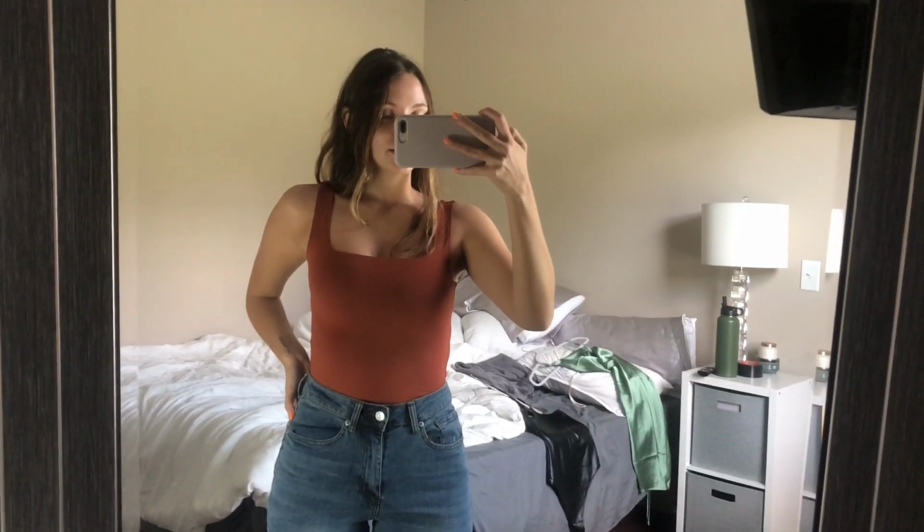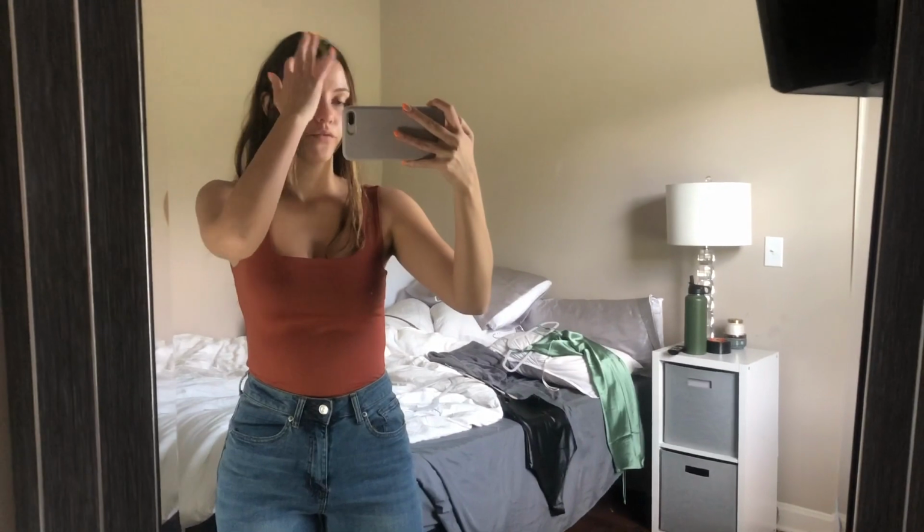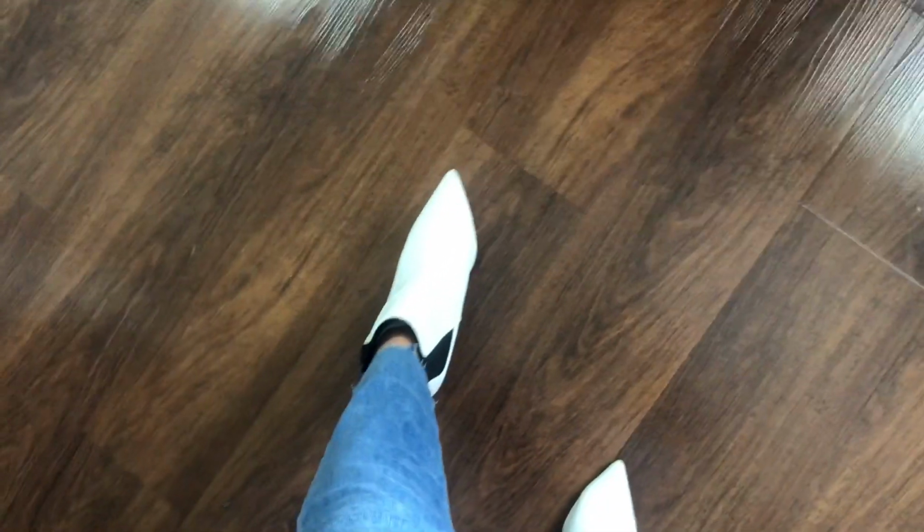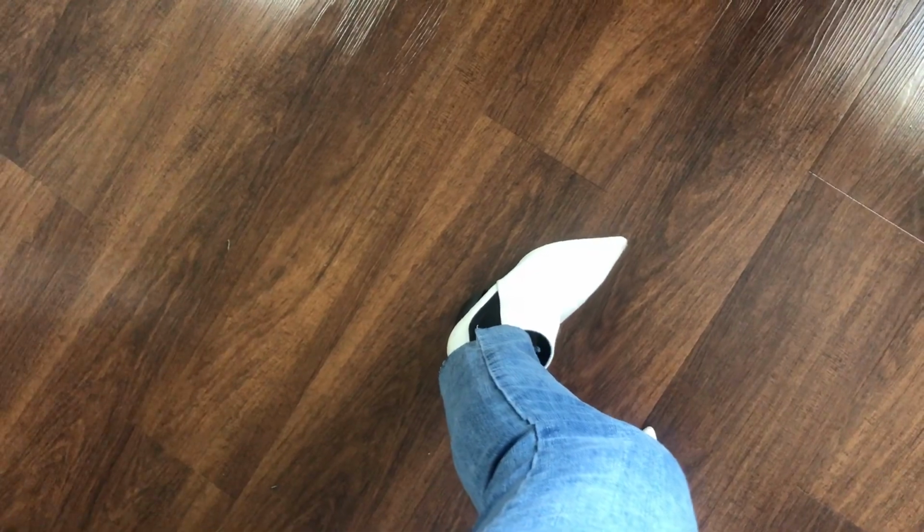I got this orangish bodysuit for game days, and then these light wash jeans. I really like the details on the bottom, and then I paired it with these shoes that I've had for about a year now. I'll try to find them to link them, but they're just classic pointy boots.